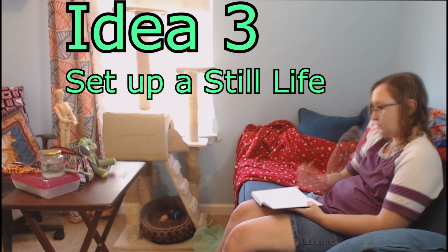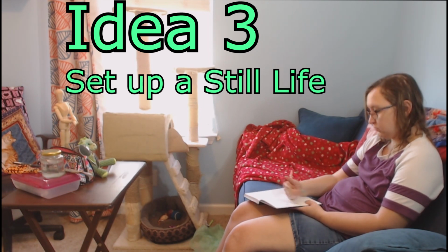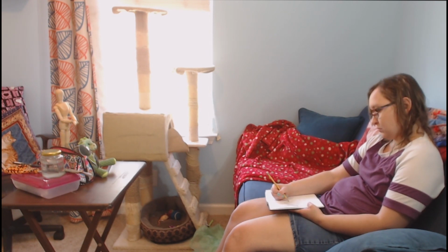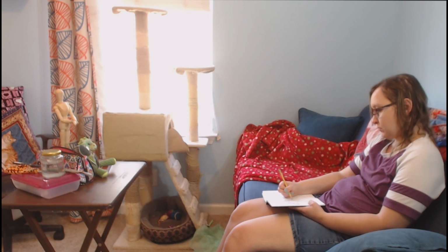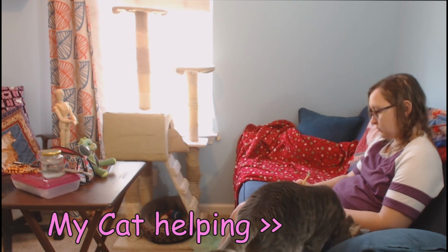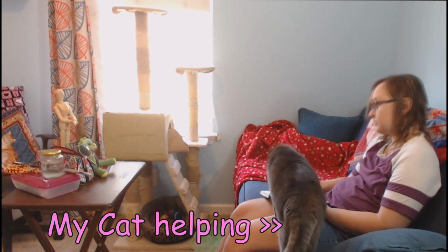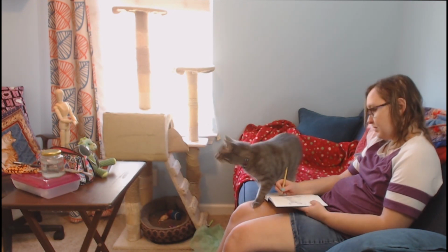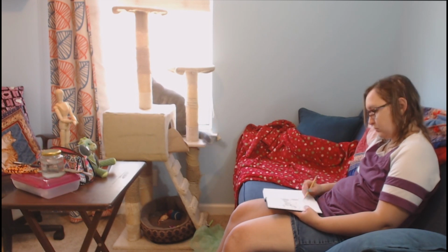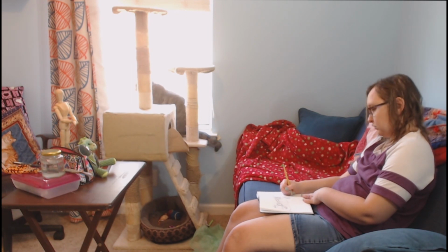And the final idea is to set up a still life for yourself. This is definitely a common practice in art classes for both painting and drawing. I don't know of any art class that I've taken that hasn't done still life drawings or setups of any kind. It's just a good way to get your eye on real life objects, because it's definitely very different from looking at a two-dimensional picture reference.